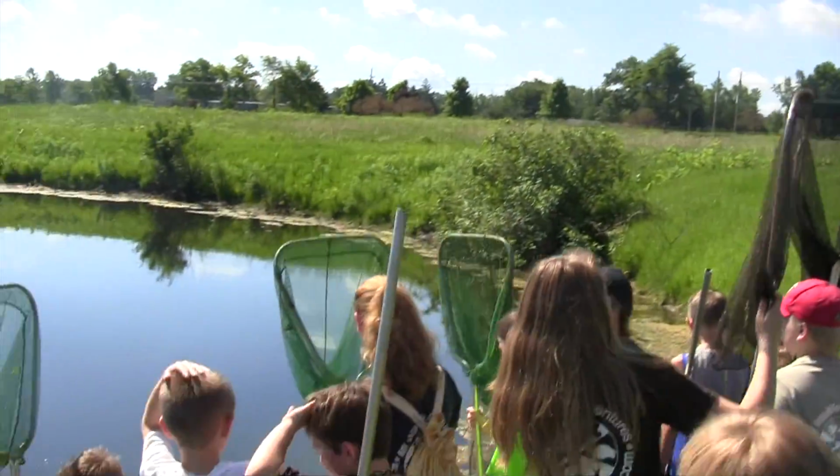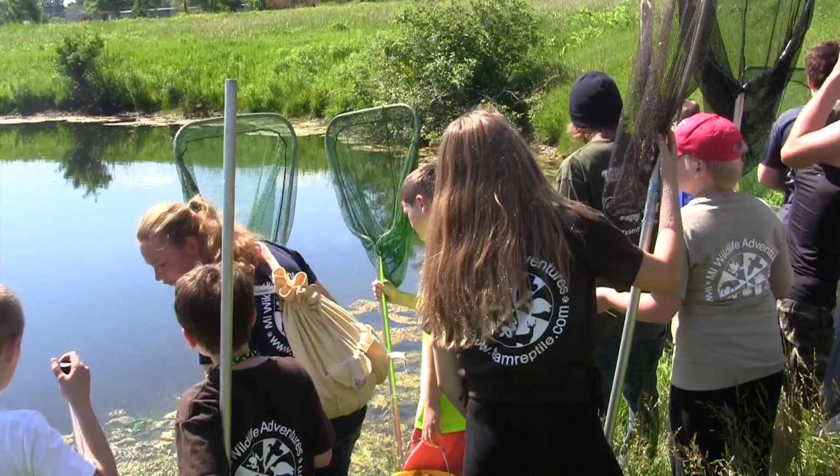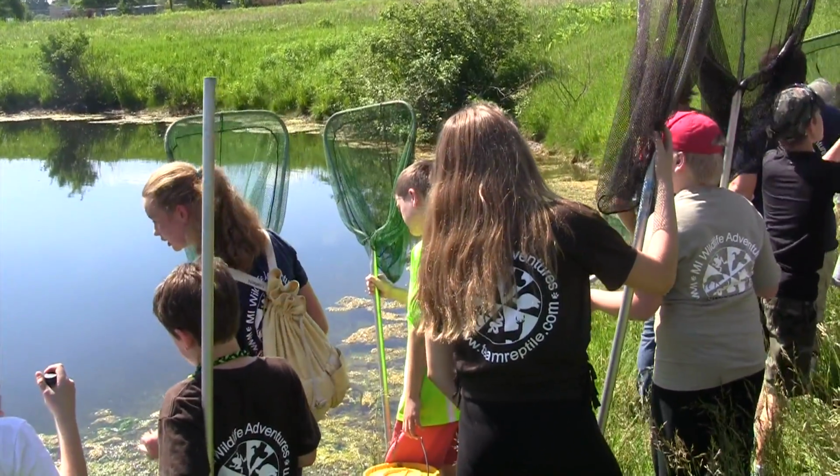As the group ventured around the second pond, they were able to find something that gave one of the junior counselors an opportunity to talk about the animal on camera.